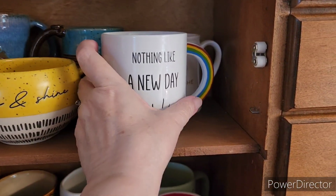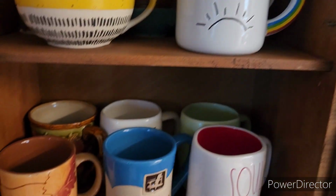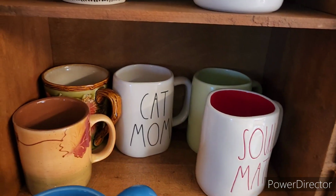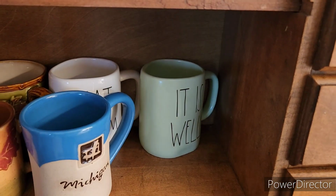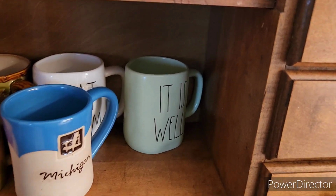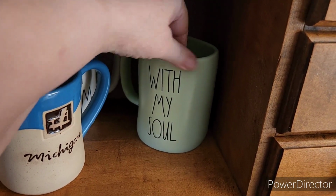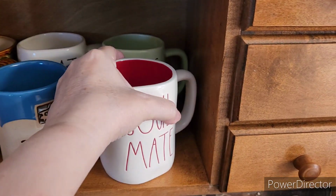But these are my mugs right now. You've seen the majority of them probably. Our Camp Mom, Soulmate. This one right here says it is well. When you turn it around, with my soul. So I have those stored in there.